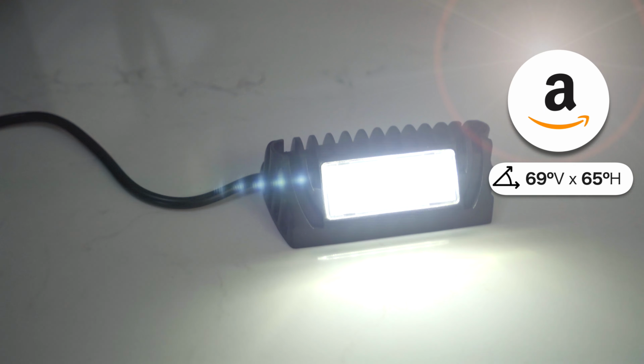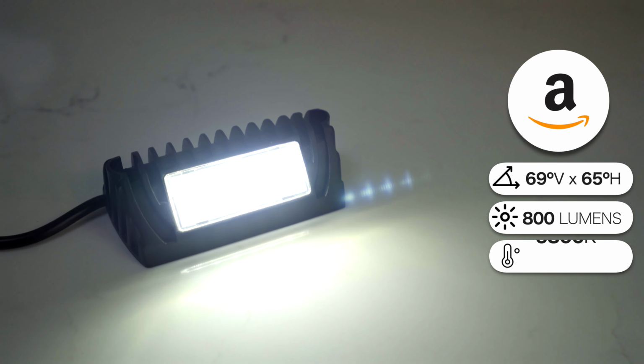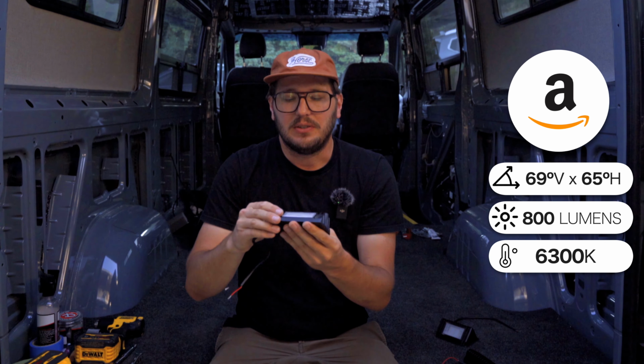Next up is the Amazon Special. This is almost a direct replica of the light we ended up going with. It's got the same viewing angle, 69 in the vertical, 65 in the horizontal. It puts out 800 lumens. The light is a little bit wider at 6300 Kelvin. And the only reason why this didn't go on our vehicle is because it definitely feels a lot cheaper.